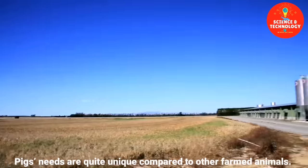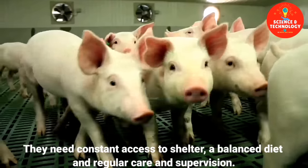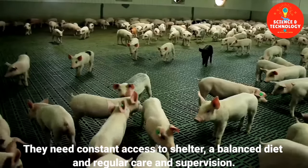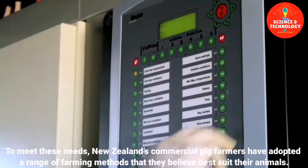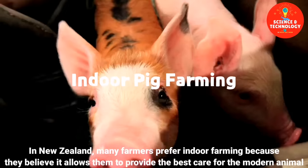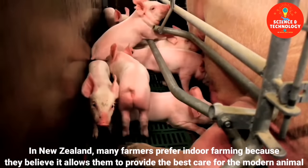Pigs' needs are quite unique compared to other farmed animals. They need constant access to shelter, a balanced diet and regular care and supervision. To meet these needs, New Zealand's commercial pig farmers have adopted a range of farming methods that they believe best suit their animals. In New Zealand, many farmers prefer indoor farming because they believe it allows them to provide the best care for the modern animal.